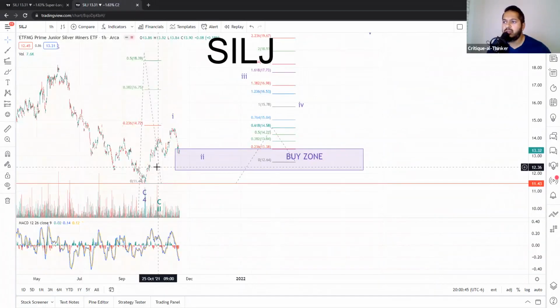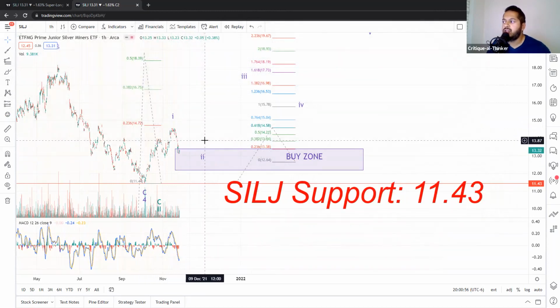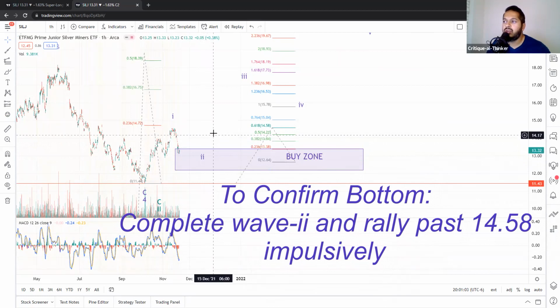In SILJ, the situation is almost identical. We have our 5 waves up, and we are presumably in the middle of a wave 2 correction that may take several more days to complete. For our immediate upside setup to remain valid, we need to hold the 1143 support, which is shown at the bottom with the red line. And to confirm that we are really on our way, we need to rally past about 1458, which is the top of the subwave 1 rally.